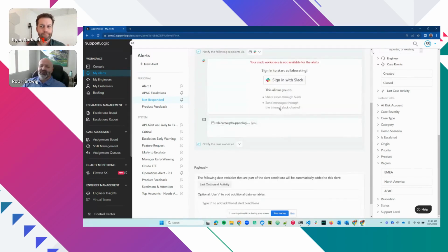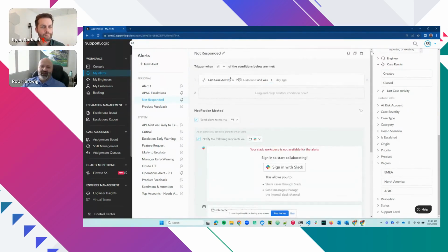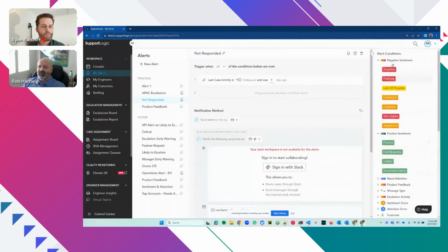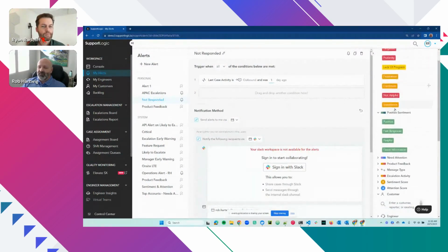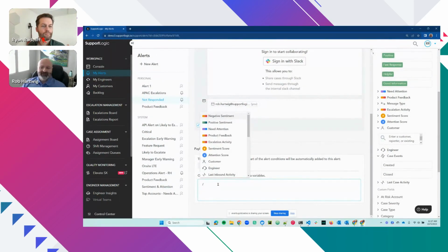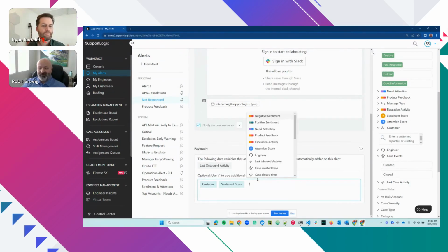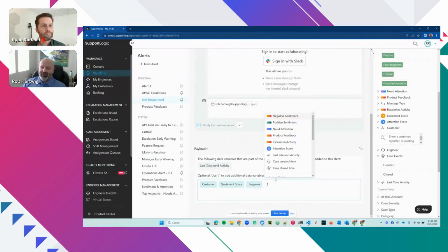And then one area that's pretty powerful, at the very bottom, is the payload. The default payload has whatever you put in here. So if you add negativity, profanity, whatever you might want to be triggered by. But with the payload, you can add a lot more. You can customize this. I want to see the customer name, which also comes by default. You can add that differently. I want to see their attention score. I want to see their sentiment score. I want to see the engineer involved. Just all kinds of things you can add to be able to get more context.